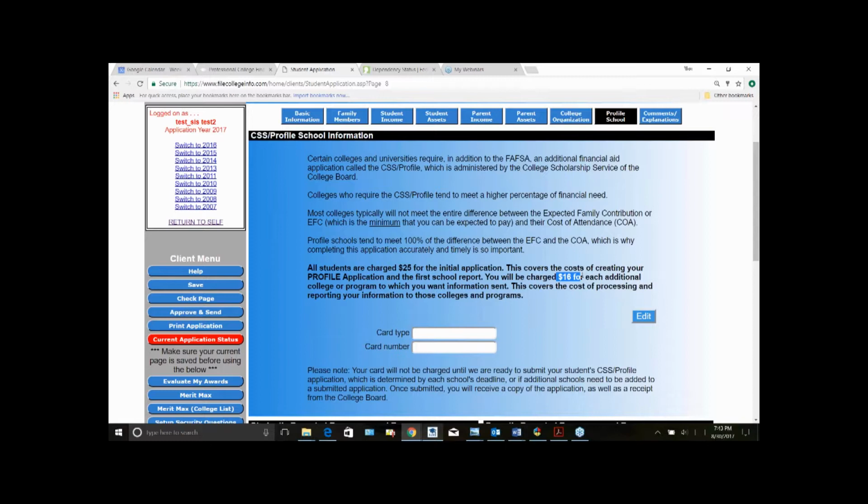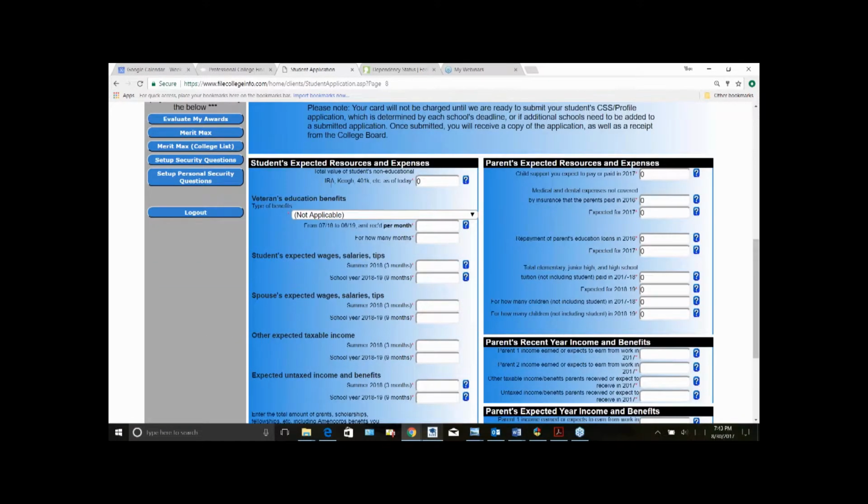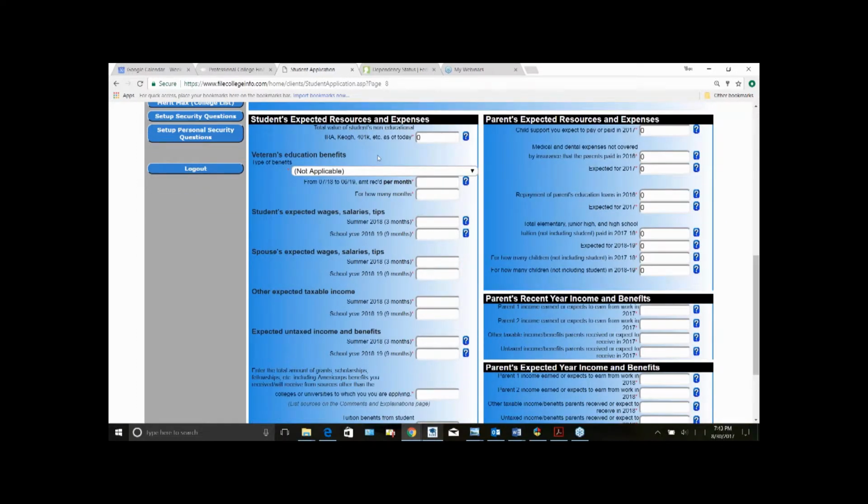All right. So you see here, for the most part, folks, what they're doing here is they're trying to kind of pump you for information, all right? So you see students' expected resources and expenses. They're asking if the student has any IRAs, which is pretty rare, or veterans benefits, which again, not usually applicable. But also they're asking about expected wages and salaries in 2018. So yeah, you don't know if your student's really going to be working or not in the summer. And they might be. But again, for the most part, I usually put zeros here unless you're 100% positive they're going to have a summer job. Again, for the most part, zeros will be just fine here.